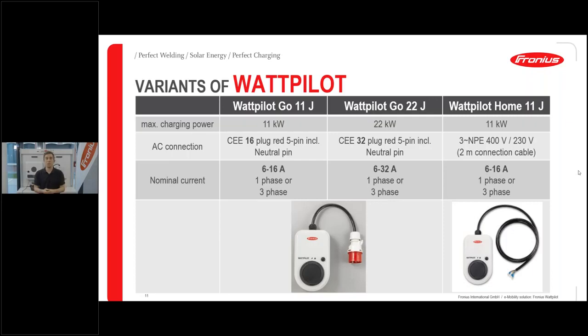And you can also switch the phases. So depending if you're choosing a car with single phase, with two phase, or three phase, this is of course not a problem. You can charge whatever car you connect to it. With the Wattpilot Home, you just get a device with a fixed installation cord. There is a 2-meter connection cable on it, and therefore you can install the Wattpilot fixed to your house.